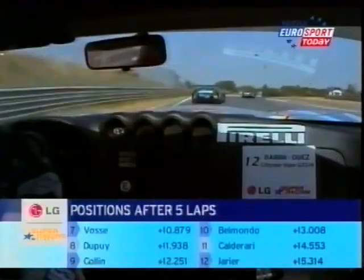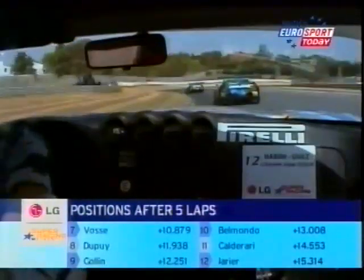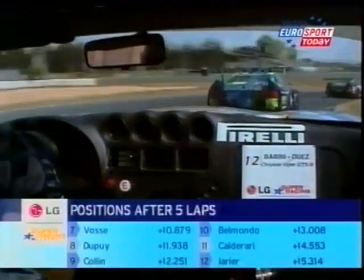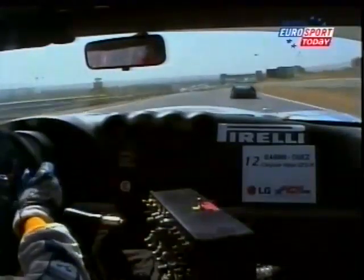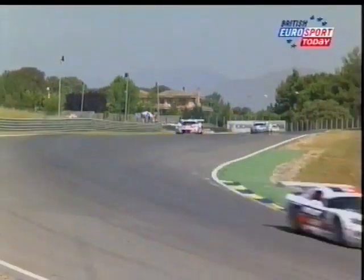Belmondo Calderari, Jean-Pierre Jarier also in that long queue behind Dominic Dupuy, with Fabrizio Golin in the 9th placed Belmondo Viper. So a dozen GT cars. This is a good, strong field. The FIA GT Championship wisely avoiding the dangers of cars like the V8 BMW M3, like the Saleen S7, which tend to dominate in their category.